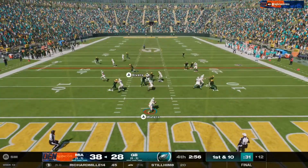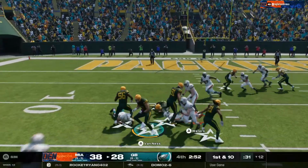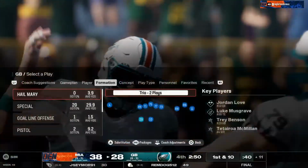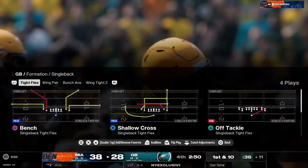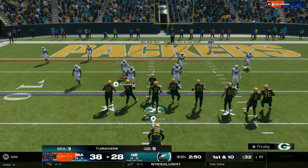Off play action, he'll set up to throw. Oh, he's hit behind the line, and the ball is out. The Packers have it. Well, the ball comes out, and the scramble for it ends up becoming a turnover, and the offense walks off the field disappointed with that fumble.